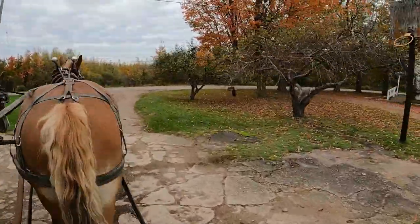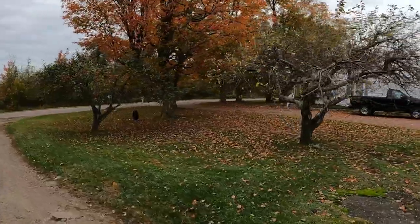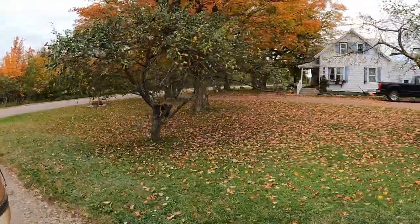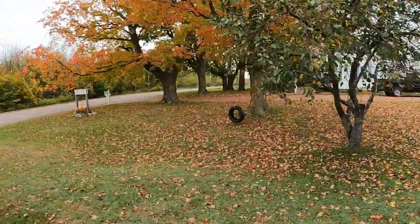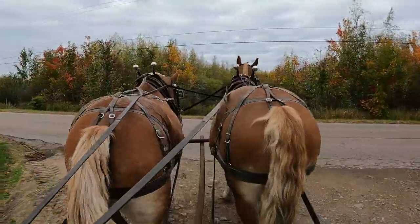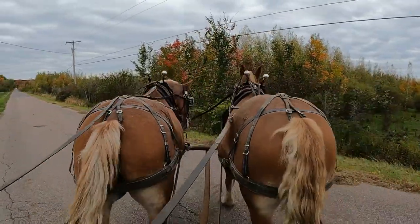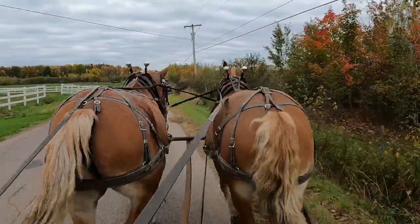Well, our leaves are falling. We still have some color in our trees, but the leaves are falling. And I always like to see the leaves on the ground while they're still colored, that they're pretty. But soon they will turn brown. It'll still be a pretty ride today. They're going to do a little jogging.